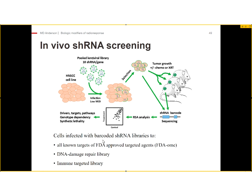Now each of those shRNAs, each of those inhibitors, have a barcode. So I can pay an enormous amount of money, because it costs an enormous amount of money. They're bankrupting, I think. But I can send them for sequencing, these barcodes, and I can see what specific inhibitors made the tumors more sensitive to radiation. And that's what we're working on right now.